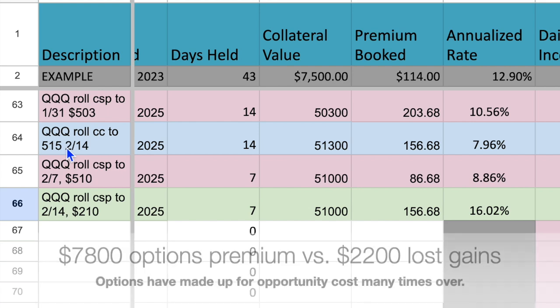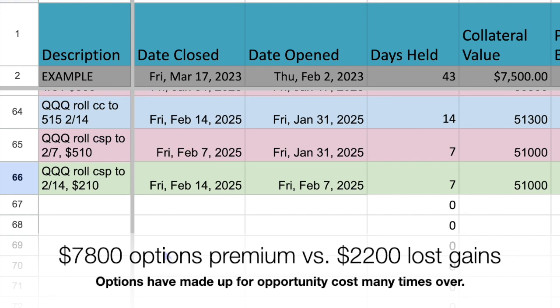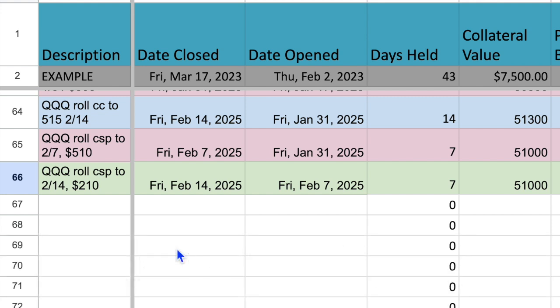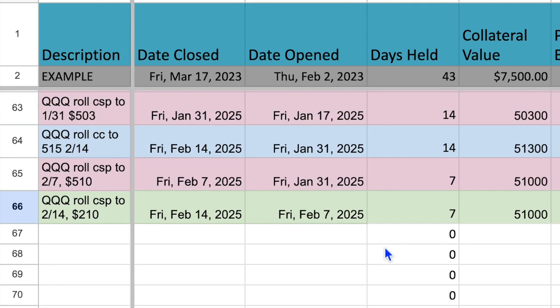When I come back over here and I look at this covered call with a strike price of $515 and know that if I let those shares go, I'm sacrificing a couple of $1,000s in opportunity cost on the share price, that doesn't bother me at all because I've made almost $8,000 by selling these options. So I hope that makes sense to you, but I wanted to just say that up front as we go into today's trade and update this position.